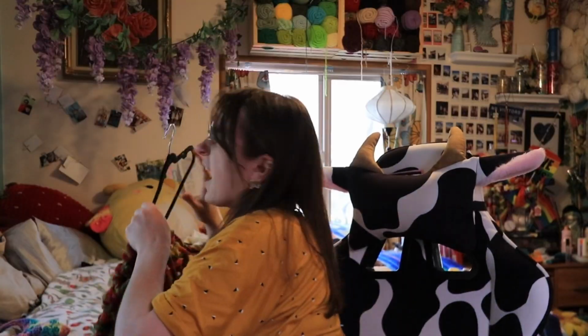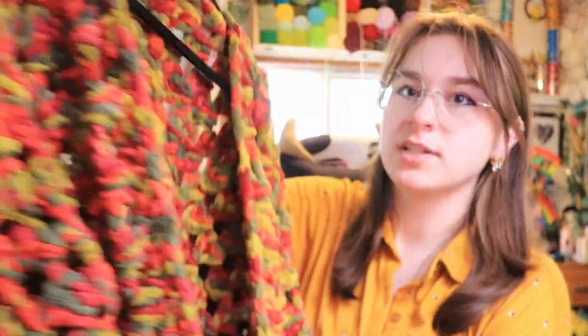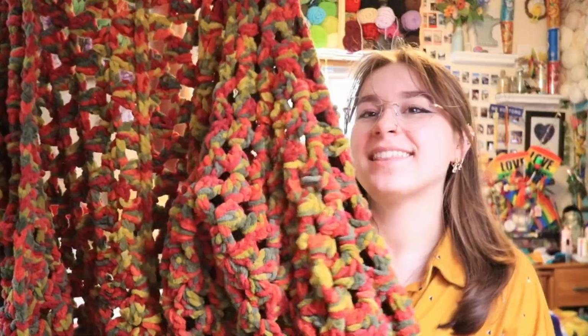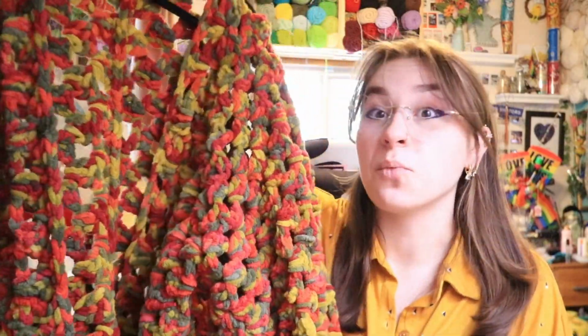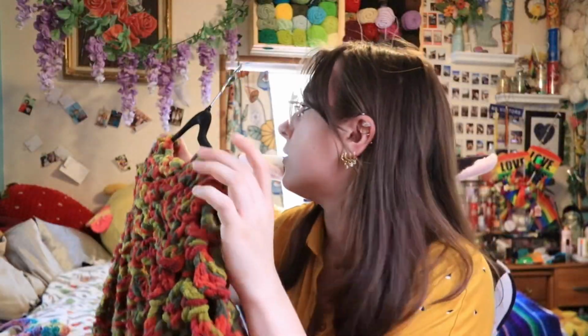The Bernat blanket hexagon cardigan, which I actually do have, but I kind of don't like it. I don't know if I should sell it. I don't know if it would sell. This is what it looks like. It's kind of ugly. I like that it's ugly, but I also don't wear it because it's ugly. But it's pretty cozy. Yeah, it's really soft. I don't know.